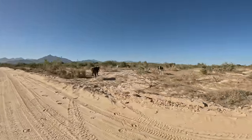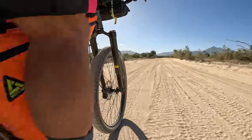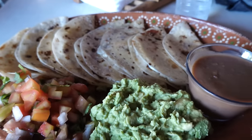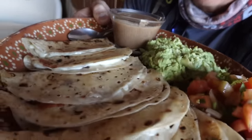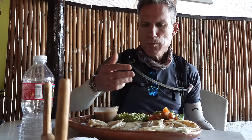Good afternoon, vacas, cows. I found an awesome restaurant right off the road that I was riding in. It is Sunday, it is packed. I ordered two orders of quesadillas, and they gave me a lot. So, buen provecho. I'm pretty excited to be here right now, listening to this bouncy Mexican music.